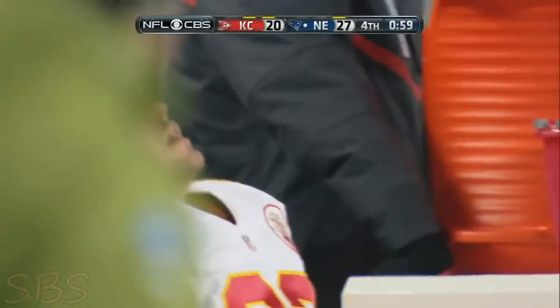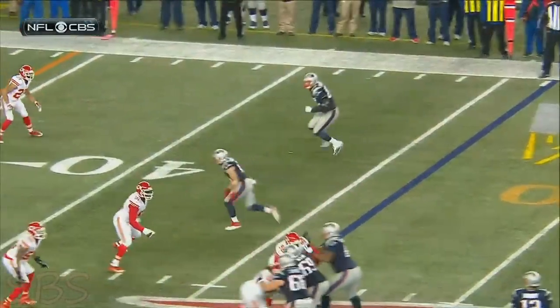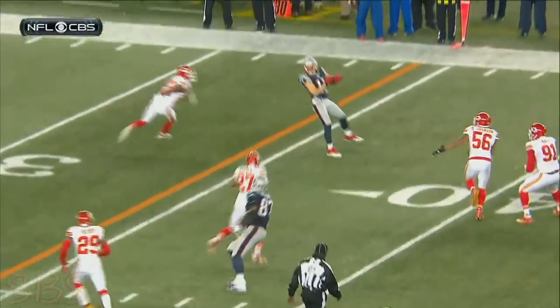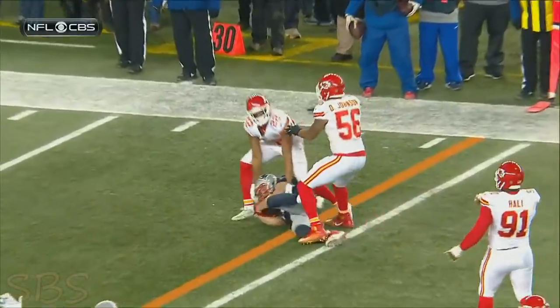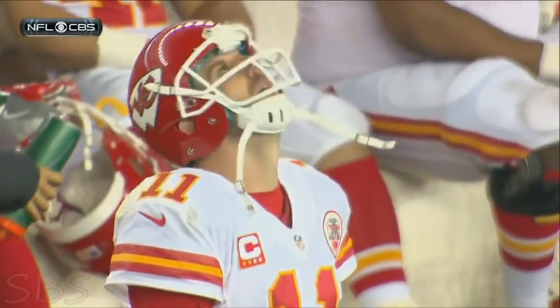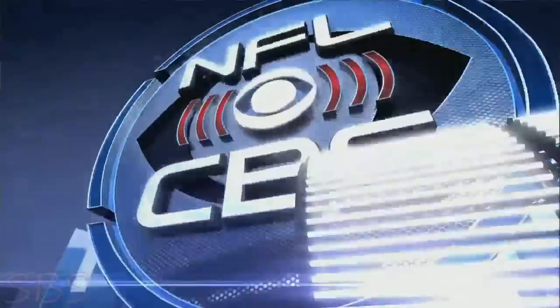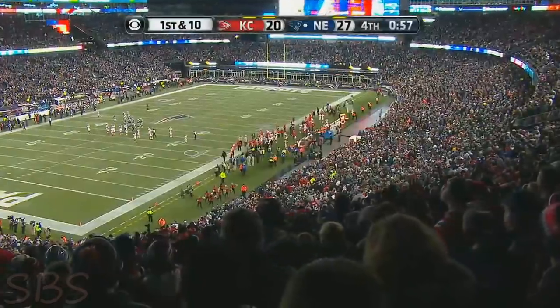How do they do it over and over again? If that bounces in a different direction, Dan, Kansas City could be going the other way looking for the tie. Yeah, Tamba Hali got his hands on it. It went right off his hip. Alex Smith cannot believe it. Patriot magic on that one.